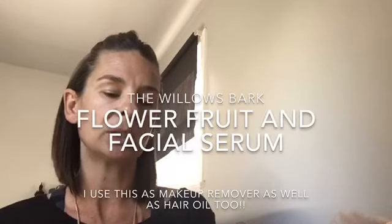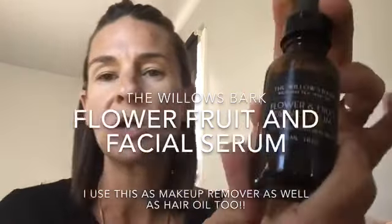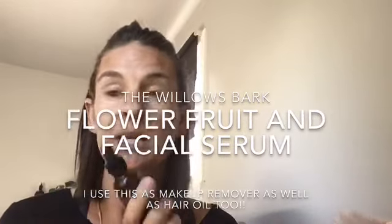So what I use on my skin is, this is my night cream. This is homemade by me, shea butter melted down with some essential oils. And underneath my makeup, I use this local flower and fruit facial serum. This is all natural stuff, made by a company called WILLOWS Bark. And this girl is a local girl, and her products are the bee's knees, and I totally trust them.